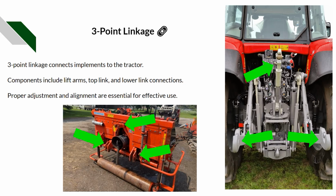Components include those lift arms and the top link and the lower connections. So the arms are on the bottom, the 2 bottom arms, links are on the end, and then we've got the top link in the middle. Proper adjustment and alignment is essential for safe and effective use.